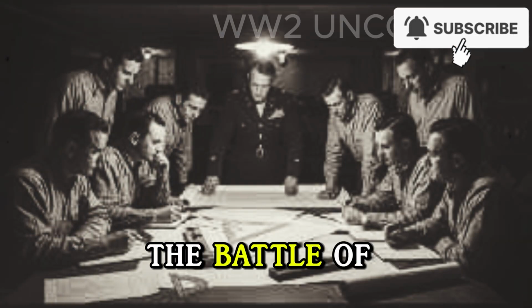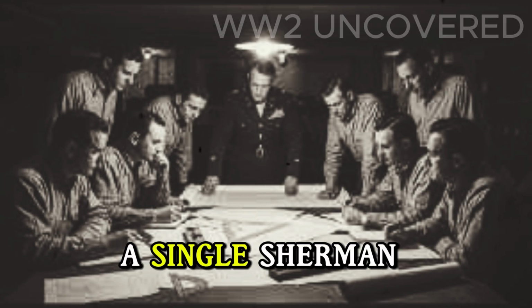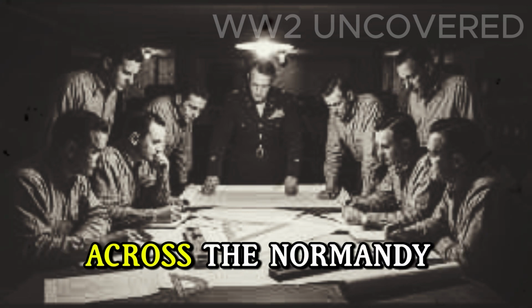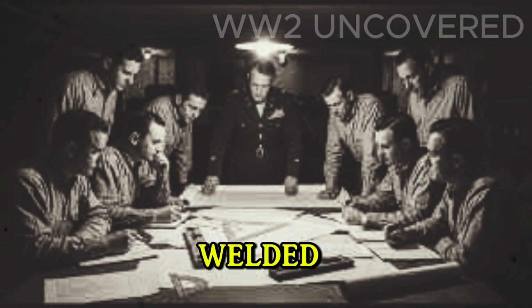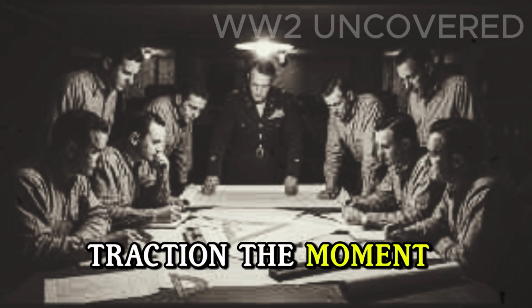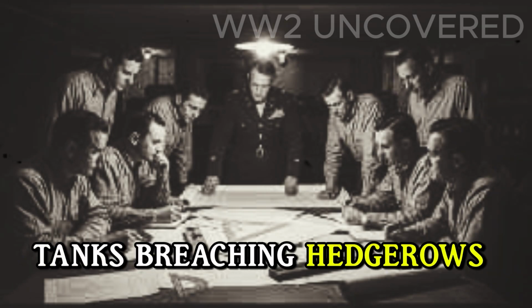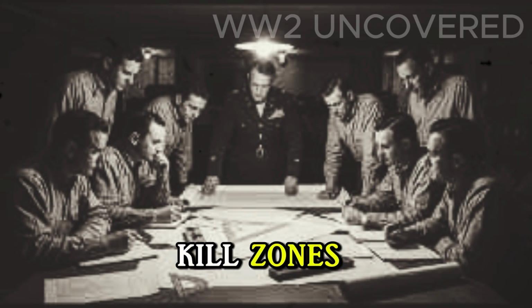Just weeks after the Battle of St. Lo, Curtis Cullen's invention was no longer about a single Sherman. It had become a field innovation spreading rapidly across the Normandy front. What began as a few crudely welded prongs made from scrap metal quickly gained traction the moment battlefield reports showed the results. Tanks breaching hedgerows safely, infantry following without being trapped in kill zones.